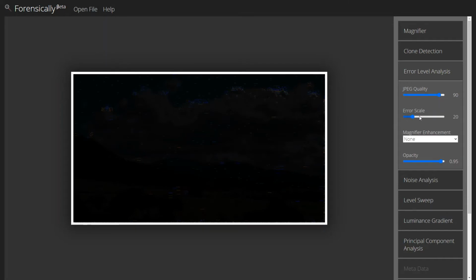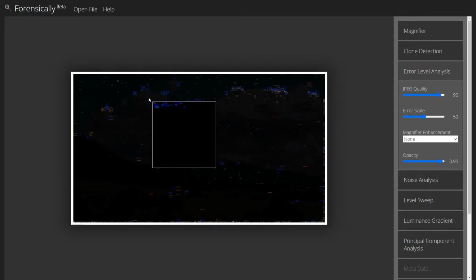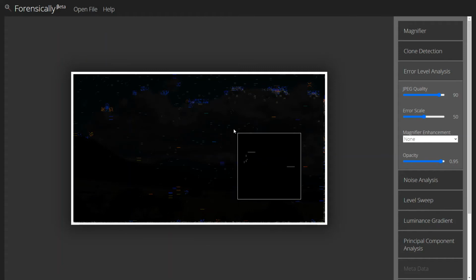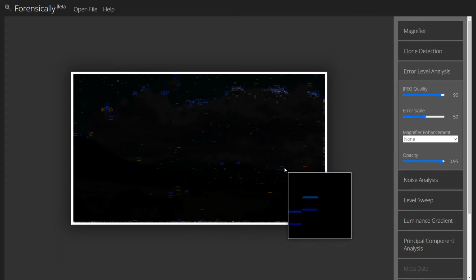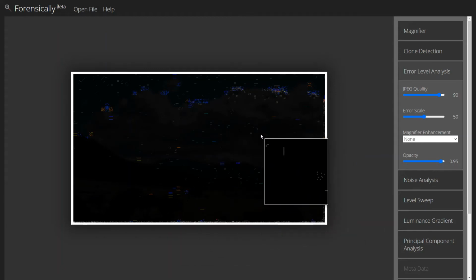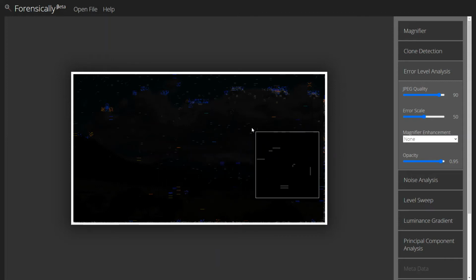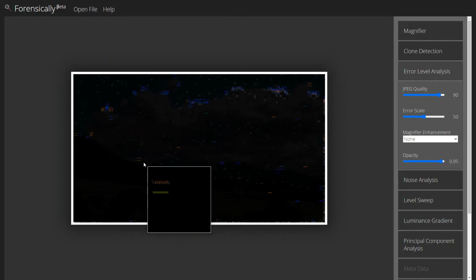But I am going to bump the error scale up a little bit here, just to make things a little bit easier for everyone to see. And as you do that, you can see there's a lot of signatures that stand out around the tops of the clouds here in the image. And other than that, you get a little bit of that scattered here and there, but mostly these gray lines, which is fairly typical. You see that on a lot of images, and that's in a lot of the background here.